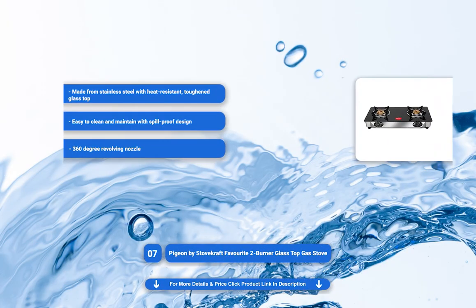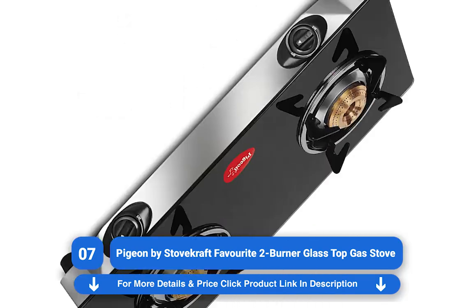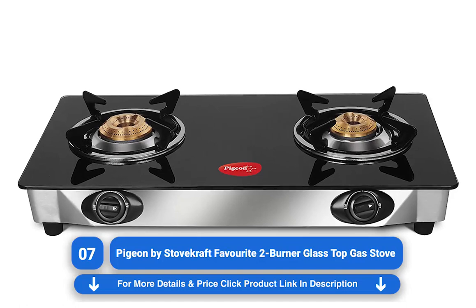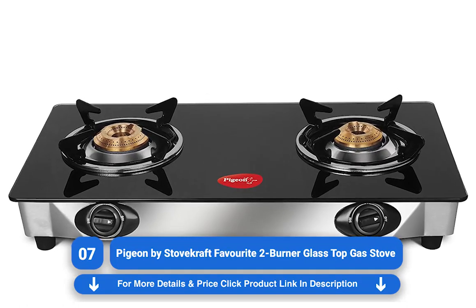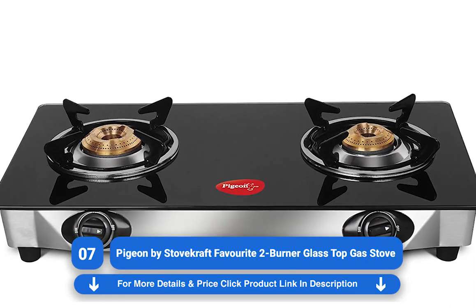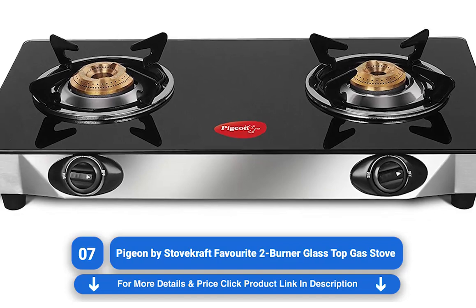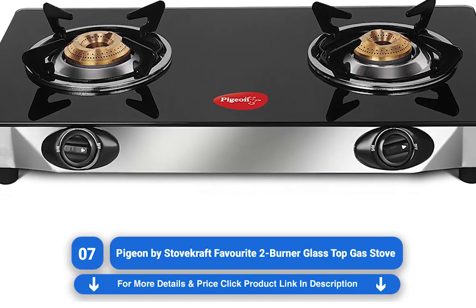Pigeon by Stovecraft Favorite 2 Burner Glass Top Gas Stove. Pigeon is a new entrant in the field of gas stoves. However, they are becoming a favorite brand today, especially in the smaller towns and cities in India. You get some of the simplest but most effective designs from this brand.